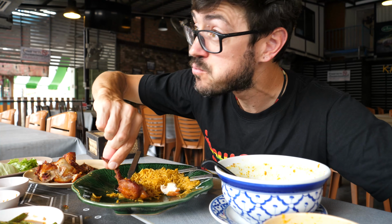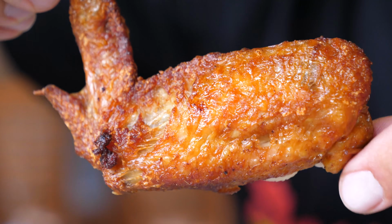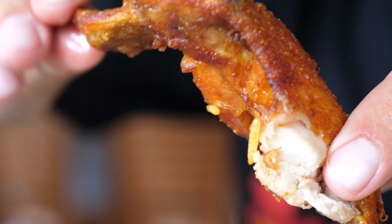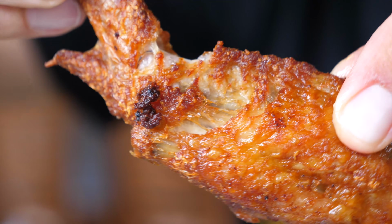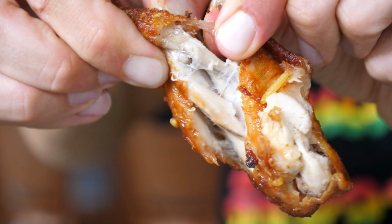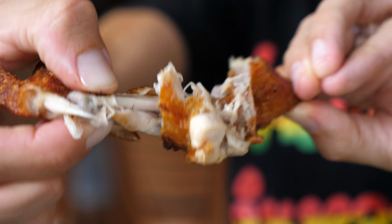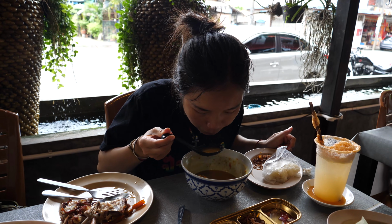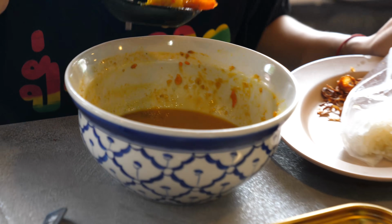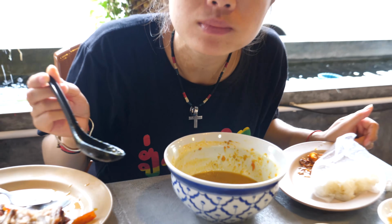Thank you for the wing. That is the best part of the whole chicken. Besides the chicken feet. One time I still like it. That soup is so good. So sour. I got the perfect time close-up.